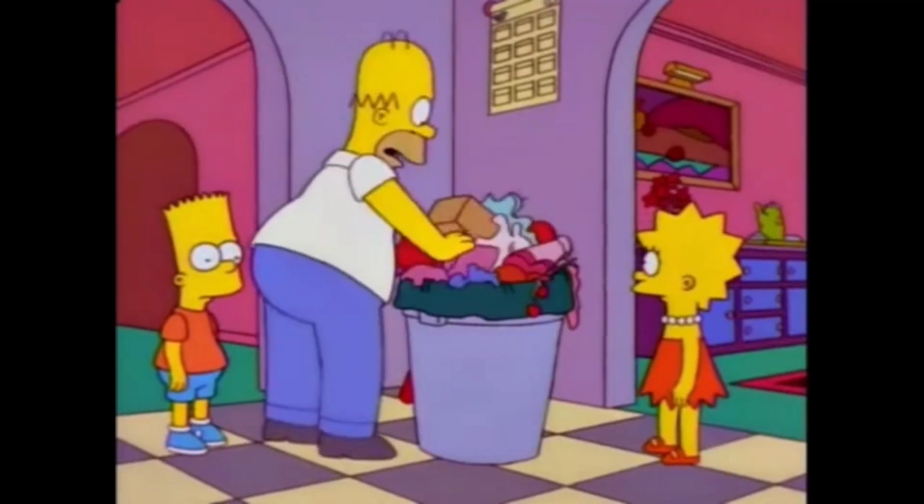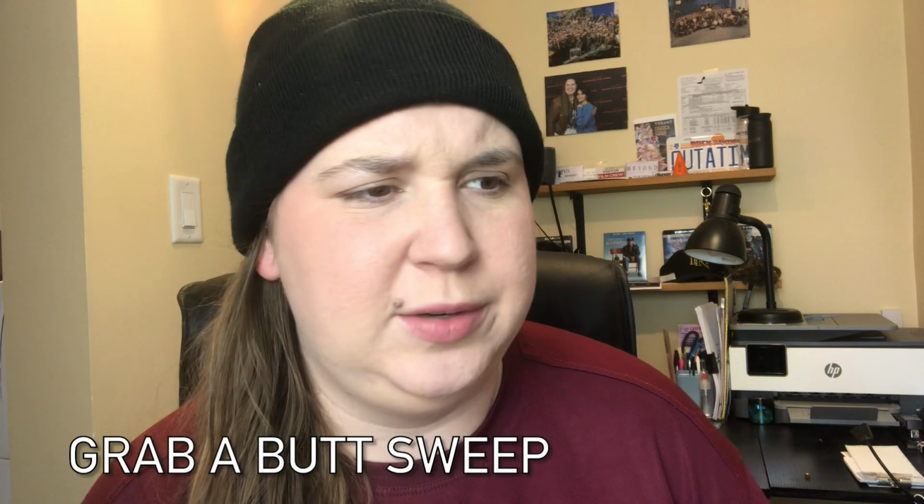One of the easiest things to do when you're roaming and you've done all those things is grab a butt sweep and get sweeping. It makes you look busy, and you're also improving the way the set location looks, and it'll look better on our department, keeping everything clean in general.